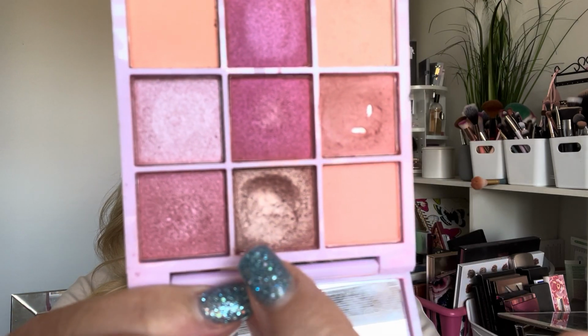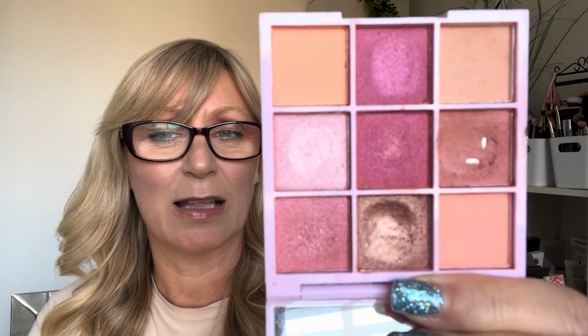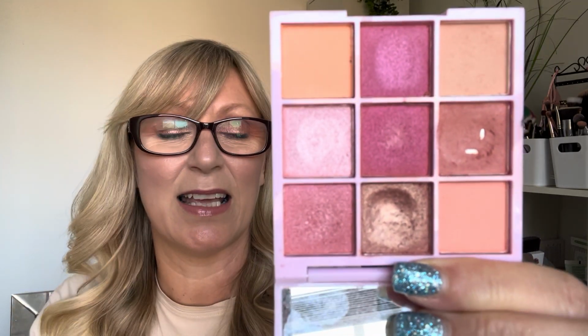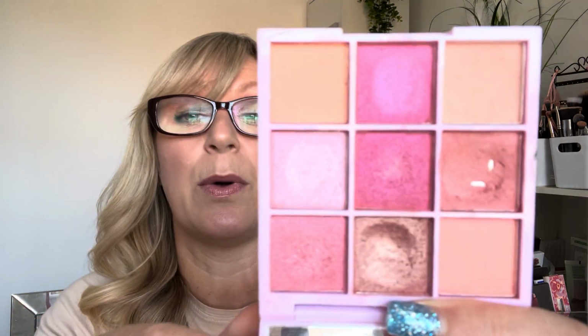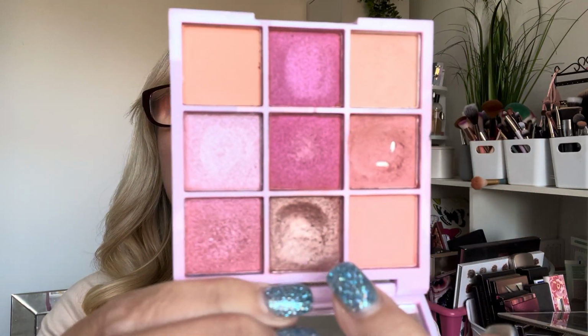But as you can see, I don't dig into one small space in the palette. I do try and use a normal use with my brush. I'm not hacking at it in order to get a pan. I'd rather do it that way, and then when I get a pan it's because I've used it fairly and not because I've been focusing on a tiny little spot. You can see it's been a bit well loved, so much nicer than what I thought it was going to be. This shade was really pretty, this was nice.